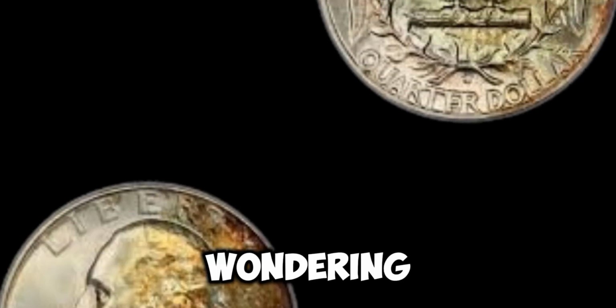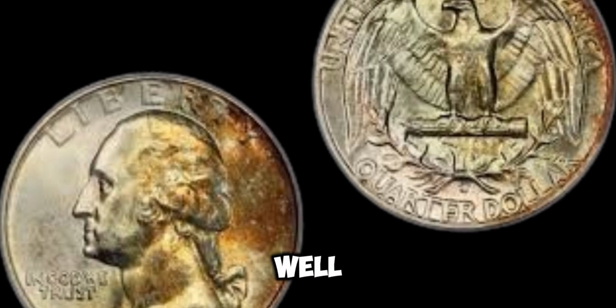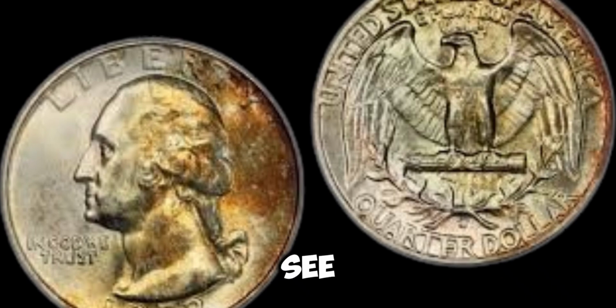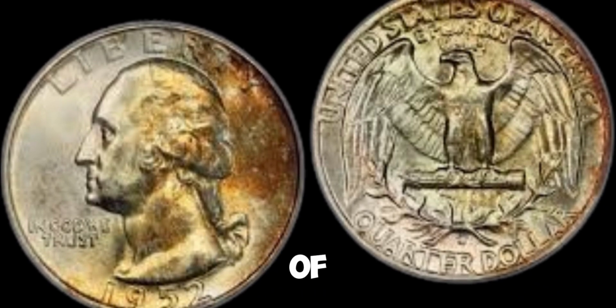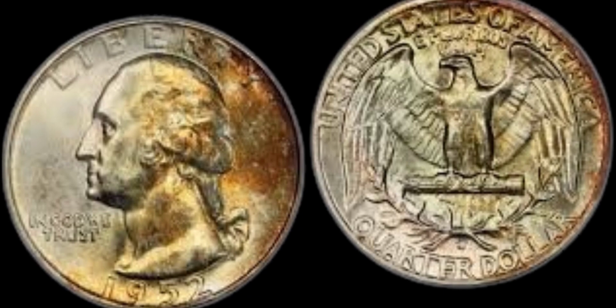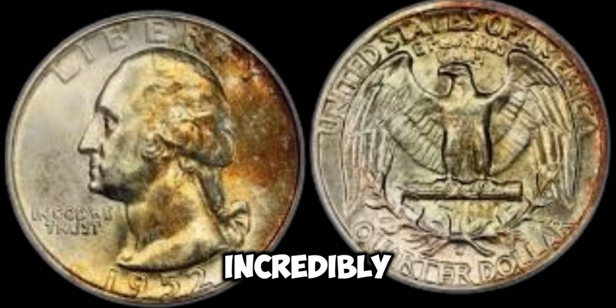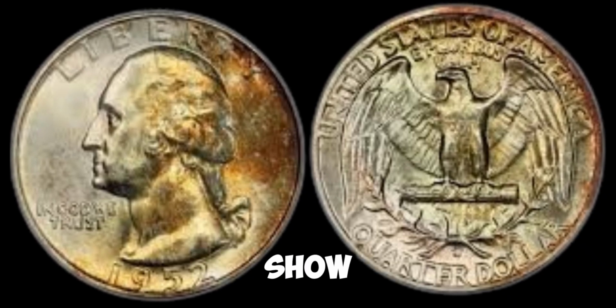Now, you might be wondering why the 1952 Washington $quarter is so valuable. Well, it all comes down to its rarity and condition. You see, in 1952, the United States Mint produced a relatively small number of these quarters compared to other years. Additionally, finding one in pristine, uncirculated condition is incredibly rare, as most coins from that era were used in everyday transactions and show signs of wear and tear.